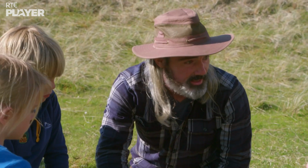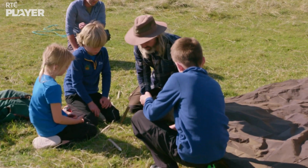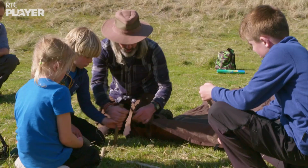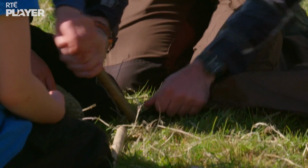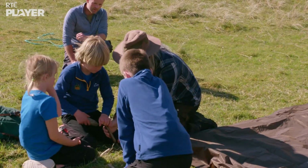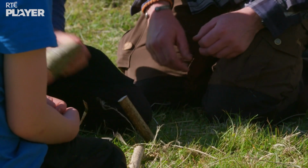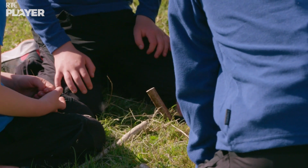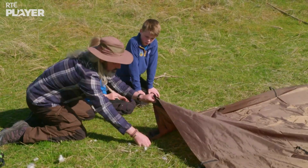All right, this legend here was hammering this peg into the ground, okay? The only qualm with that is it slides up very easy, okay? So when the loop from your tarp is inside, you see? So we're going to come in at a little angle. Mind your fingers as well. When you put your loop on, it'll stay, okay? You've got to take the inner loop to this one.